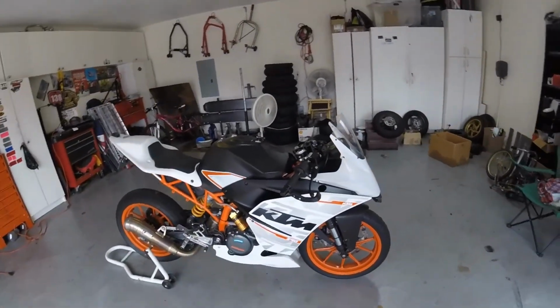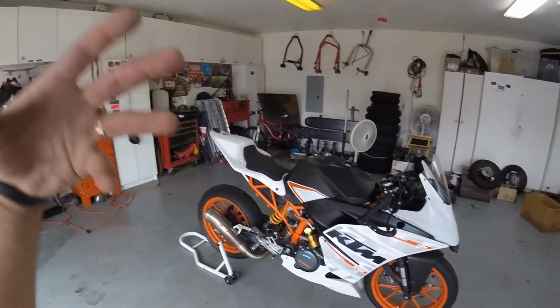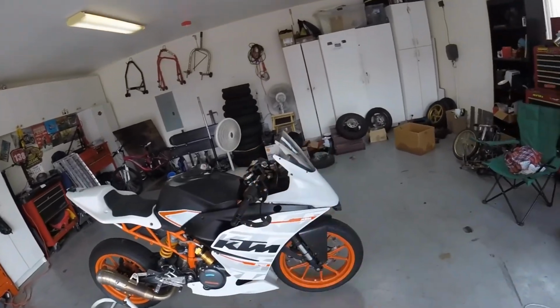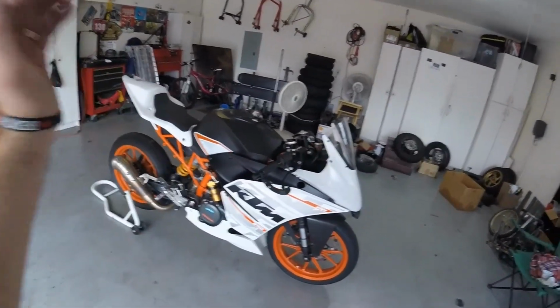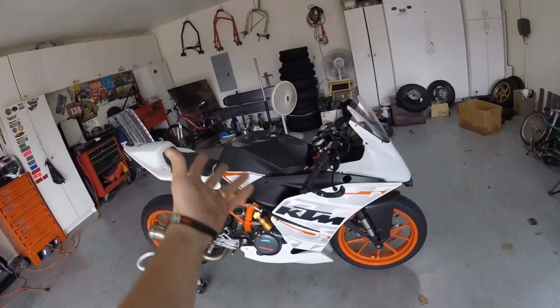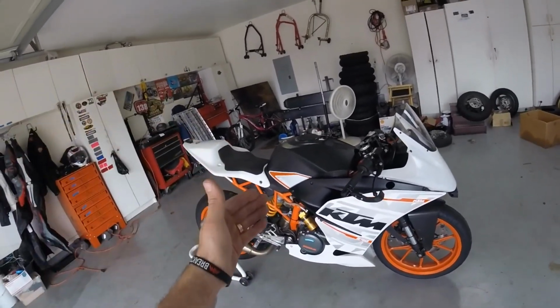So let's start off with the big stuff. I've got K-Tech front fork cartridges and an Öhlins rear shock. Then I've got all of the Taiga bodywork. That means the belly pan, the seat cowling, the front cowling. I've got the Taiga upper triple, the Taiga clip-ons, the Taiga rear sets. I've got an MIVV Ghibli exhaust. I've got a K&N air filter on it. It's been reflashed by KTM to run the RC Cup map.